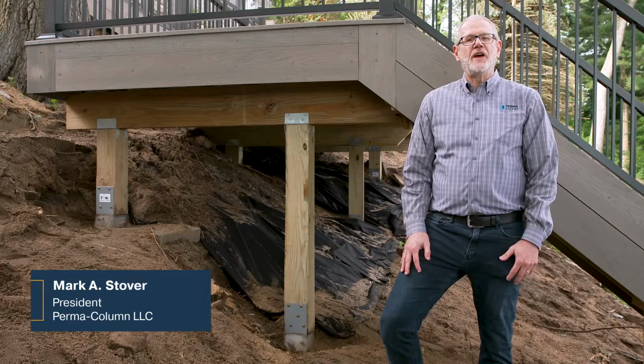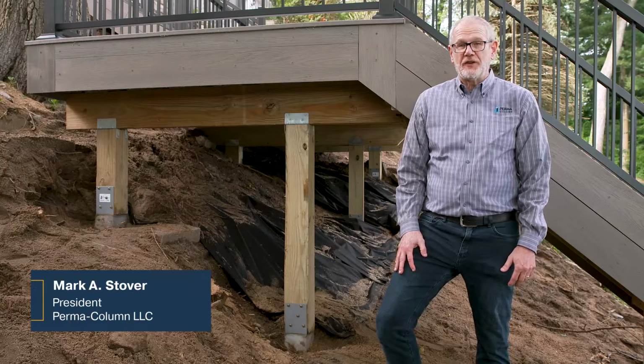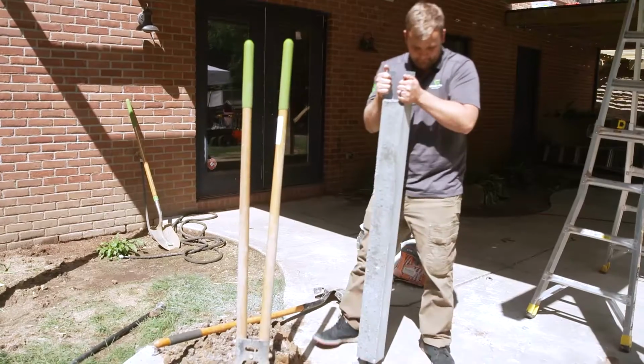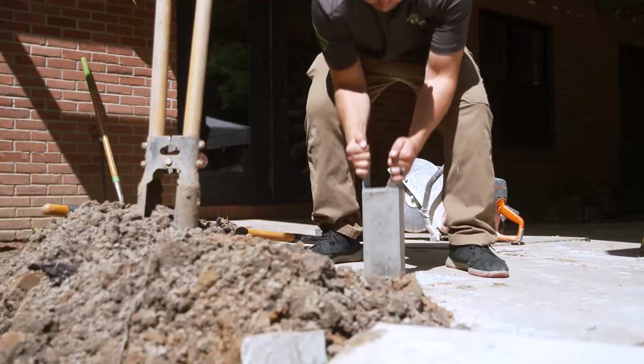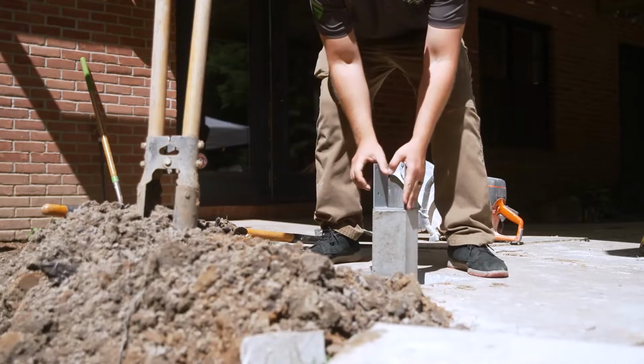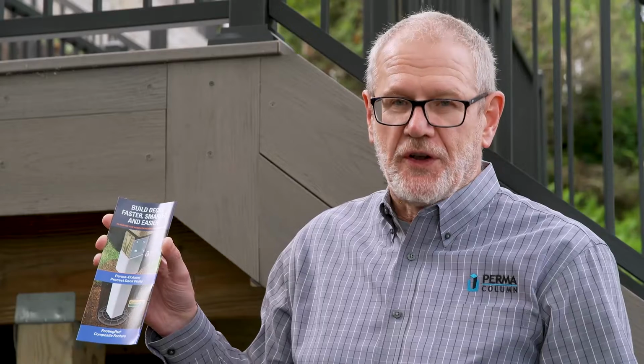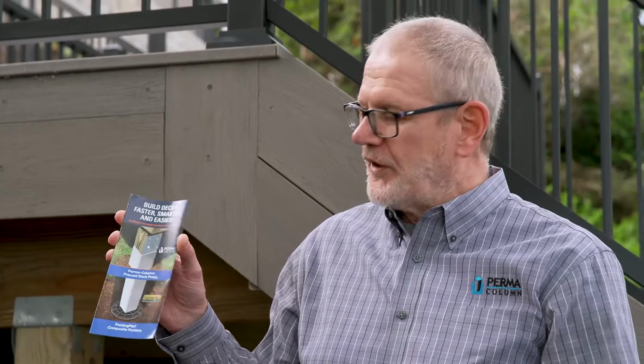We are the manufacturers of one of the most innovative products in the marketplace today. It's called the Perma-Column Precast Concrete Deck Post. It's a pre-made, precast concrete post that replaces wood in the ground, and it replaces all other alternatives for permanent foundation systems because of a precast concrete column.